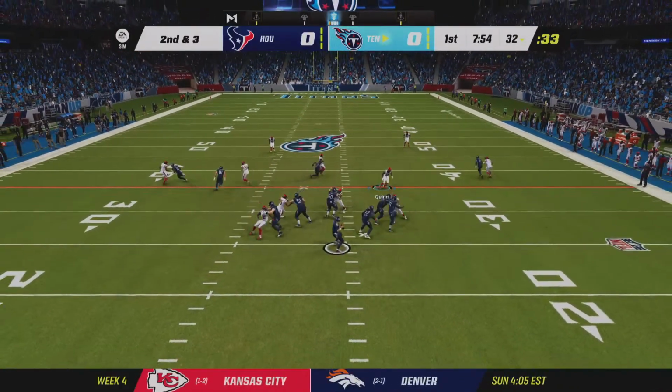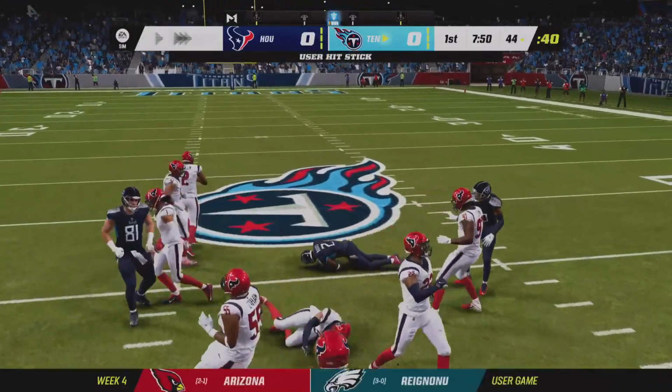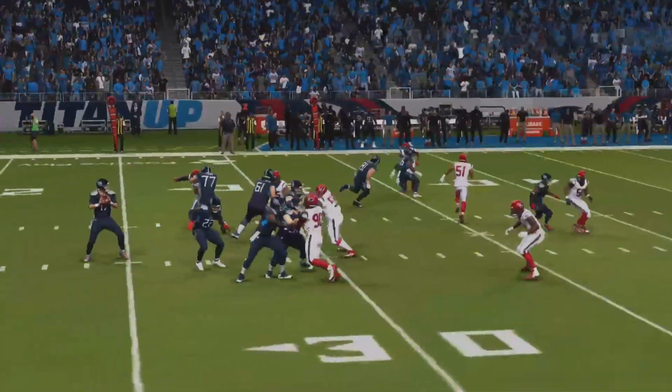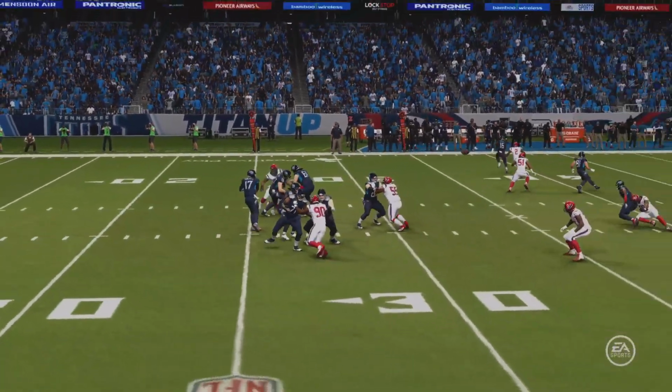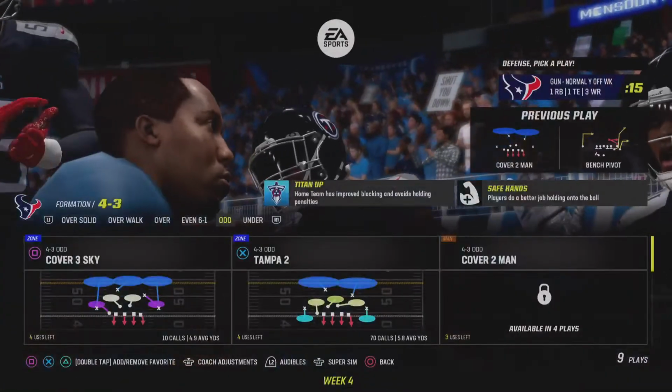A shotgun snap for Tannehill. And the open receiver, it's Robert Woods. And they'll get it up just short of the 45 at the 44. Tannehill finding Woods for the Titans' first down.